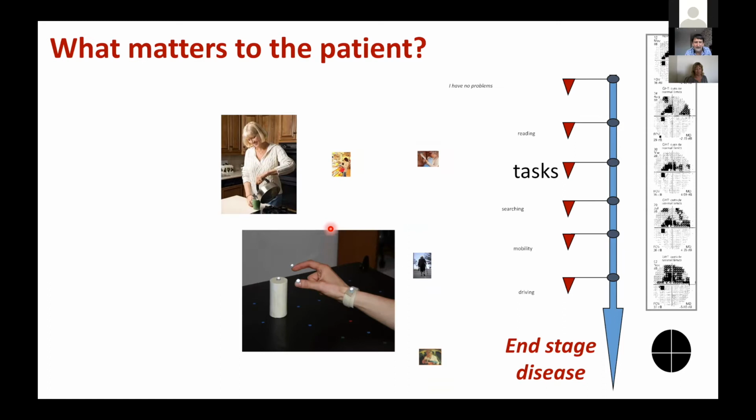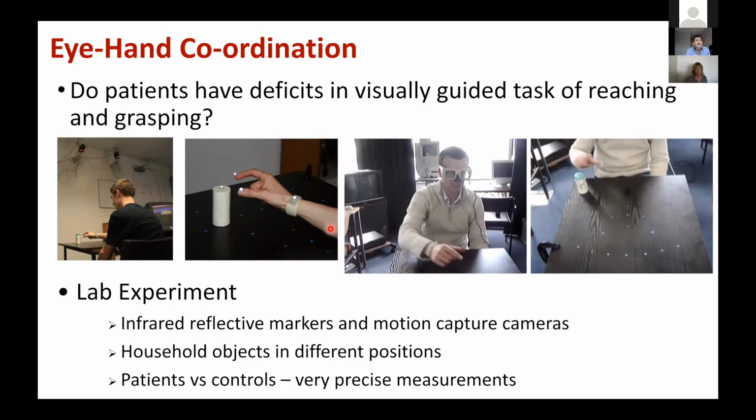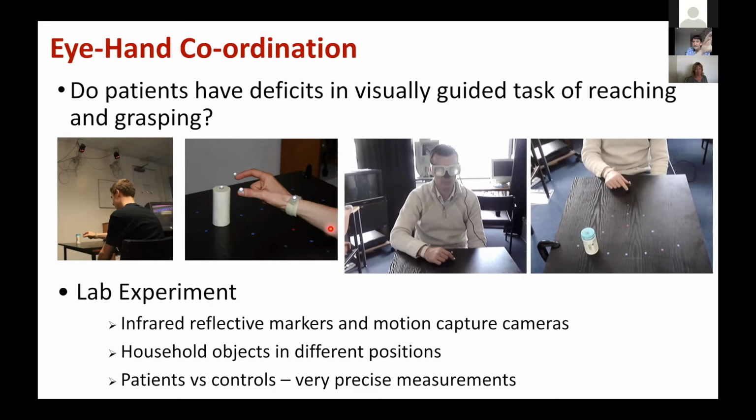Now, I've probably not explained that very well, and it's much better if it's explained with an example. So this is an example of one of these studies that we did in the university. This was a way of assessing how good patients with glaucoma were compared to people with normal vision at this very simple everyday task of reaching and grasping for an object.